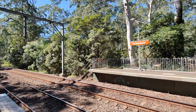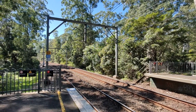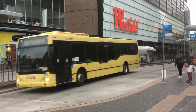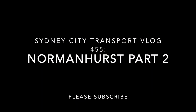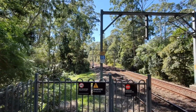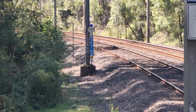Today we're here at Normanhurst station. That was Waratah Series 1 set A42 on a Hornsby only service. We're terminating next at Hornsby. Already I can see that there is a temporary speed restriction in place over here, with that blue sign saying 40.